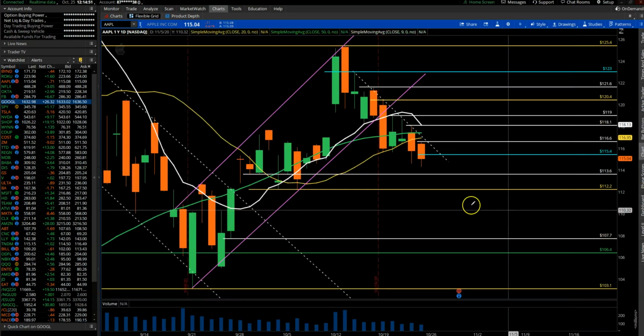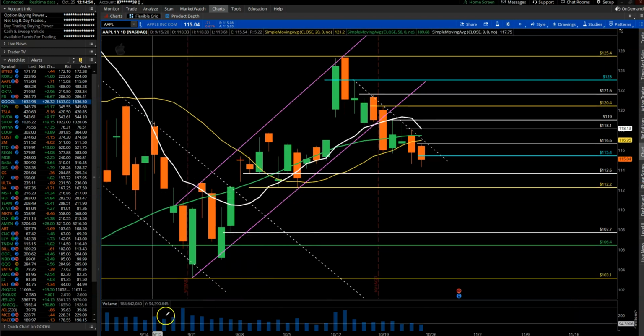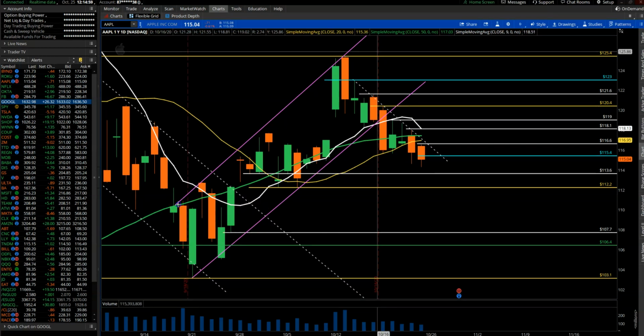So on the daily view, we did break down from this channel that we were seeing. Let me draw that here. We had this nice channel going on. The price was moving up nicely, and this is where it broke down with the bearish trend bar. So it did move below the 50 SMA. It's still closing below that price level, but you can also see we have had a series of lower highs. So unless or until Apple starts the move back up and gets the first closure above 116.6 and then eventually 118, it's hard to be bullish on this name.